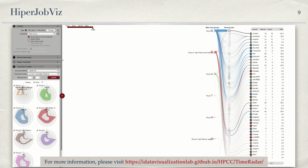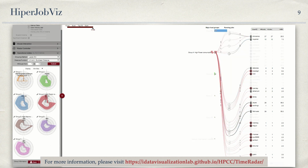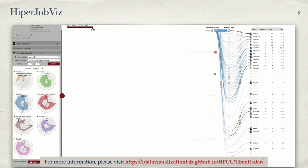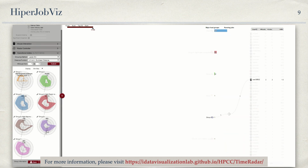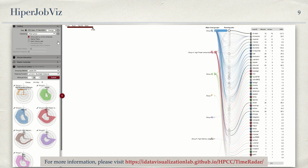Here, I use a video clip to briefly show the interface of our data visualization tool. The node status is represented by the radar chart. We perform k-means clustering for the computing nodes. In our example, these computing nodes are clustered into 7 groups.